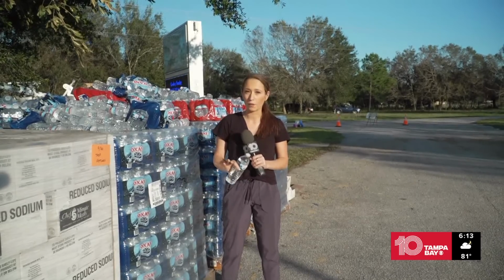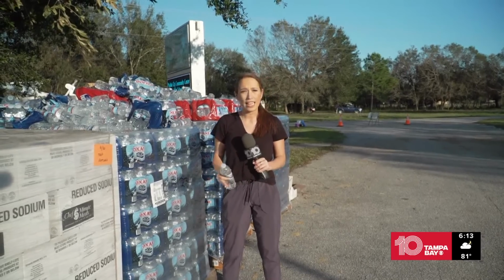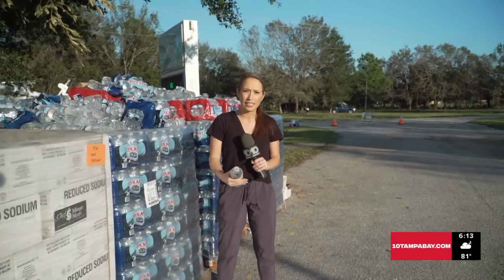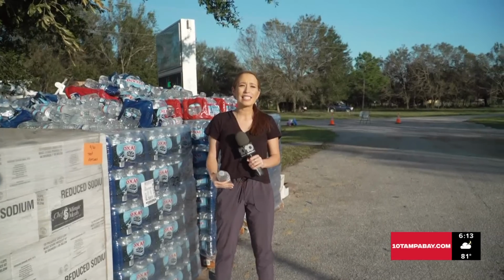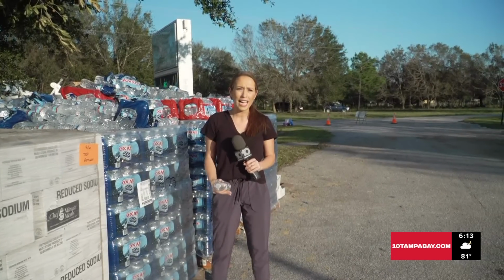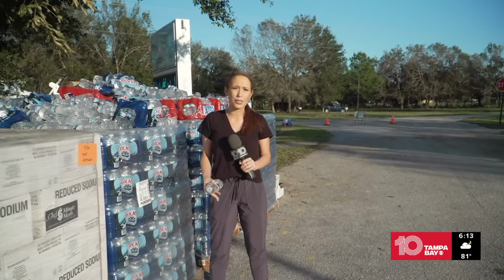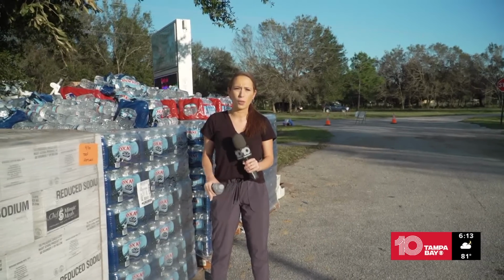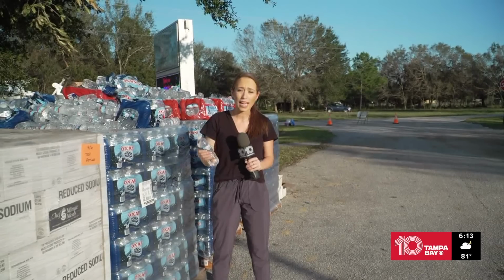The roads here, they are flooded. Several are shut down. In fact, in several parts of this area, we saw a bridge collapsed. We saw part of State Road 70 collapsed, a power line collapsed. Some folks told me it usually takes them 15 minutes to get here to this community center. Today, it took them 45 minutes. Still, though, we know there were so many people that relied on this water.